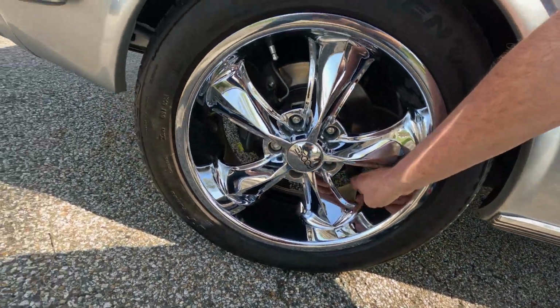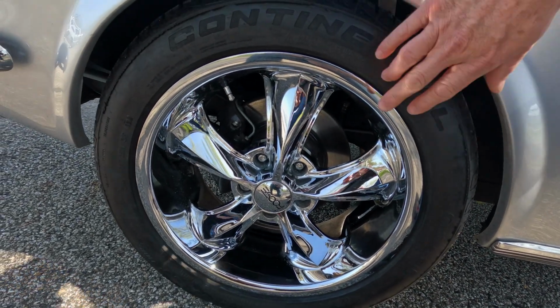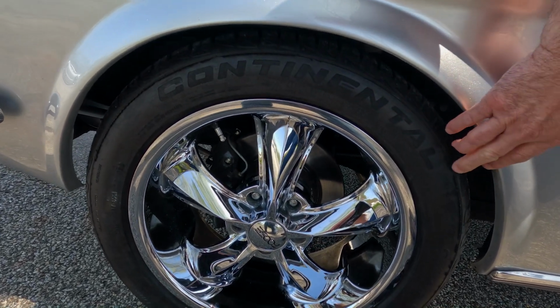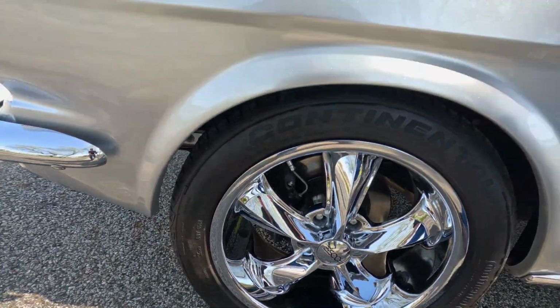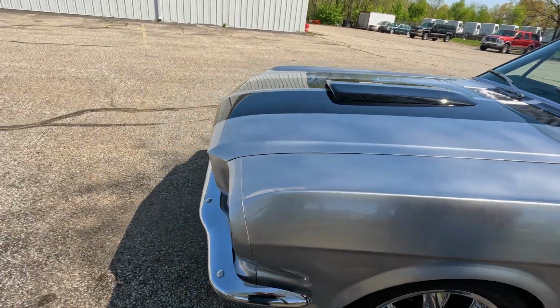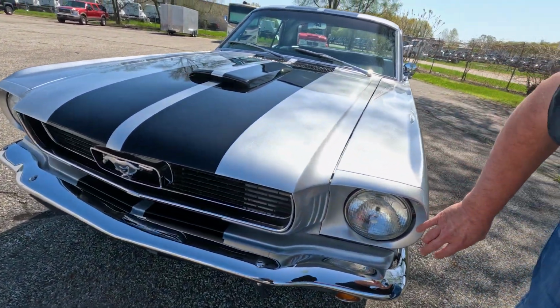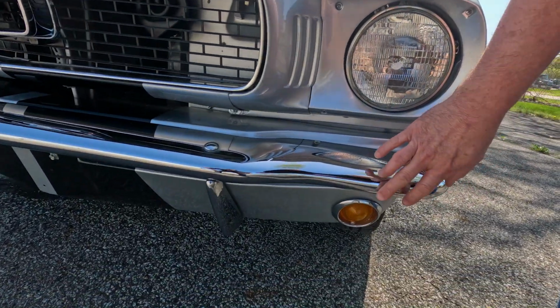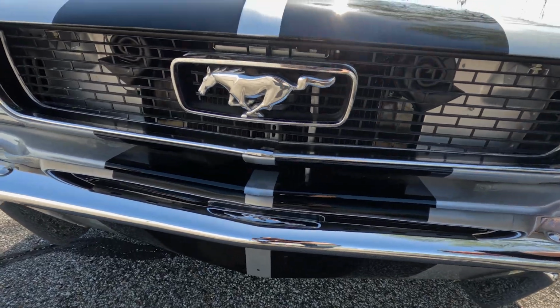Most of it is behind the spokes, but there is some pitting wrapped in these Continental DWS tires. Yep. So they're great tires. Tyler had those on his Mustang at one point. But coming around the front of the car, the front bumper is in excellent condition, shines very well.